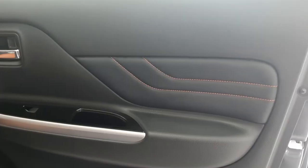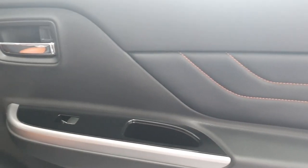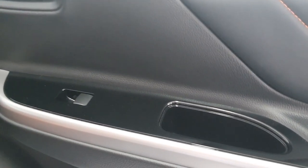Number 4, it's the heart and core, the 2.4-liter inline-4 DOHC 16-valve clean diesel engine with VGT and MIVEC. Number 5, the piano finish in the transmission and side door panels, which give this pickup a taste of luxury and pride.